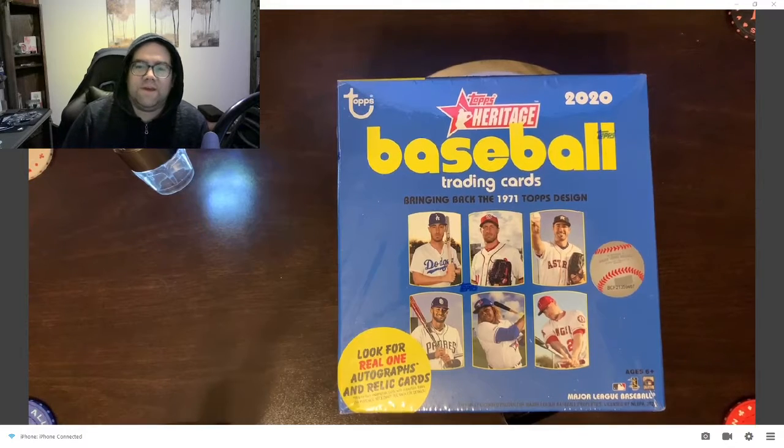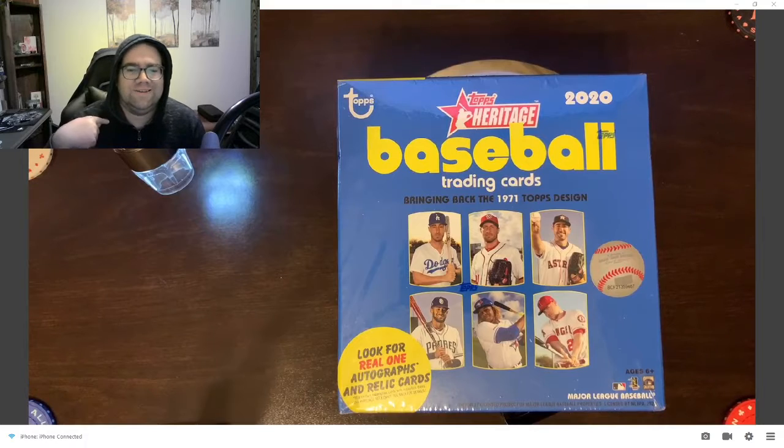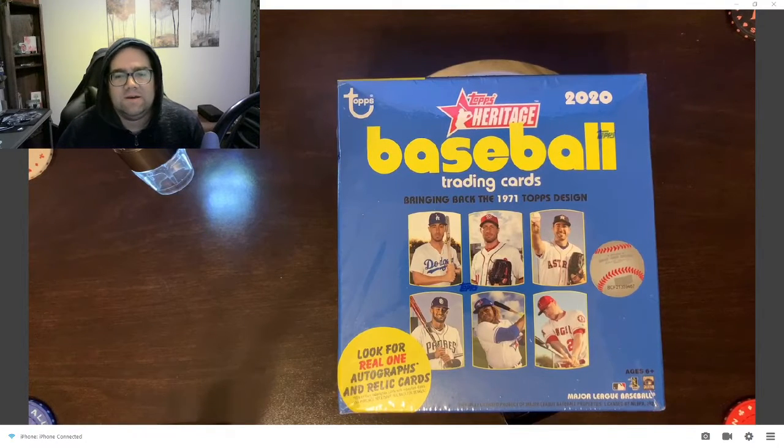Hey guys, tonight on Blake's Breaks, we are doing a break for Blake. So these cards are mine. It's a retail box. This is a Topps Heritage Mega Box. It's a retail. I found it at Walmart for $42. Looks like they're selling on eBay the last month or two for about 60 to 70, which I was surprised. If I had known that, maybe I'd have got more than one.